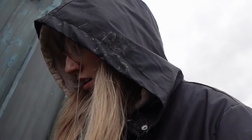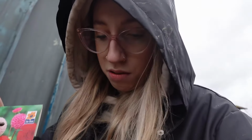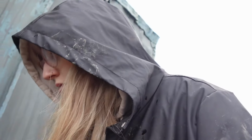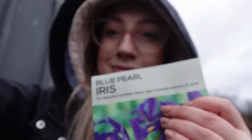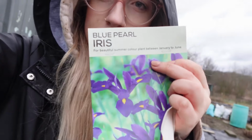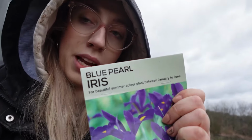Got dog poo bags, don't want that. Some dahlias, but I don't think I'm going to plant them around the pond. I'm just going to plant... Where have the others gone? Come on, I had more than this. I'm sure we had more than that. Bear with me. I did have more than that. Got these as well, irises, and I'm just going to plant these randomly around the pond and hopefully get some nice colour around the pond for summer.